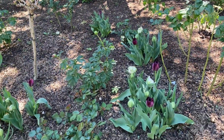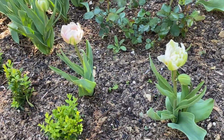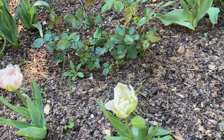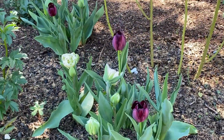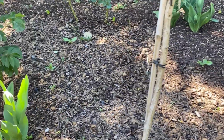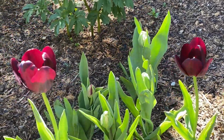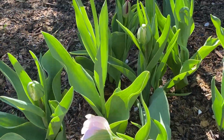I have Angelique tulips, and I have also some of those dark, deep colored, deep red. I don't know, it's actually Bordeaux color tulips that are looking really nice, and they're just starting to open. So they will look a lot better next week or so.